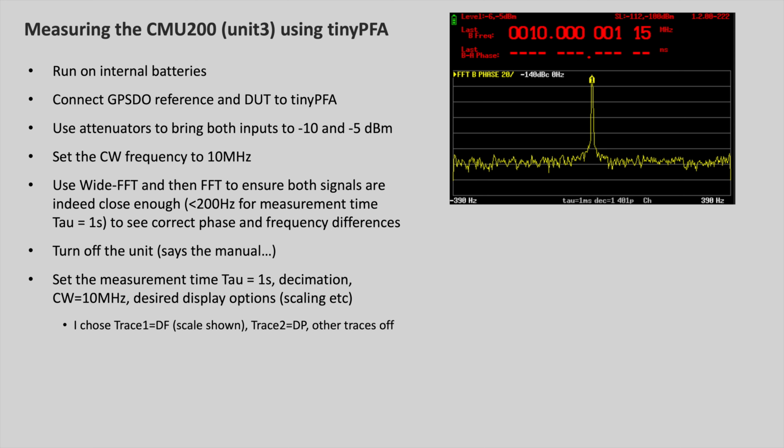We set the measurement time tau, decimation. We set again the carrier wave, which is loss of information. And we can choose the display option, so we can choose how many traces we want to see. We can choose auto scaling or manual scaling on the selected trace. We can do a couple of other things.